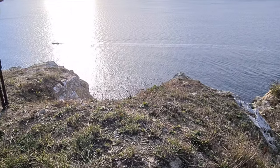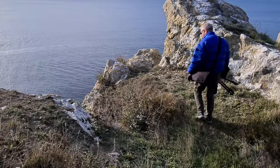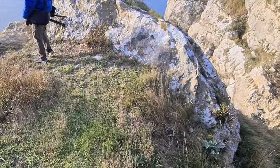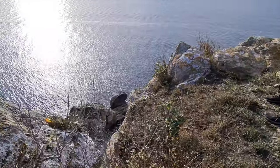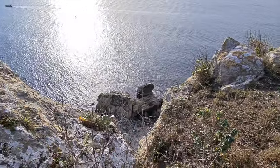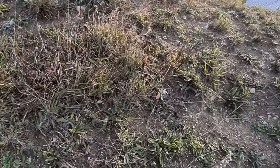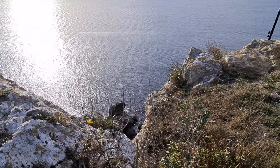Is there much down there to look at? Oh, pipes, yeah. Look at that. Oh, whoa. Oh, yeah. That's a bit of a way down. You get a picture and show me, and I'll see if I want to get it.